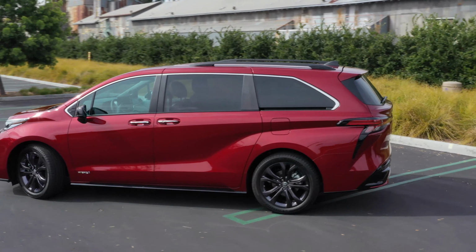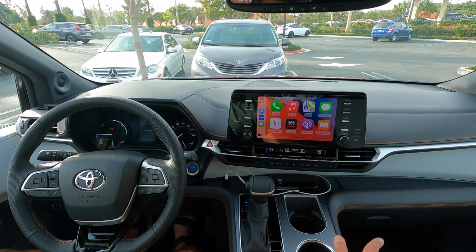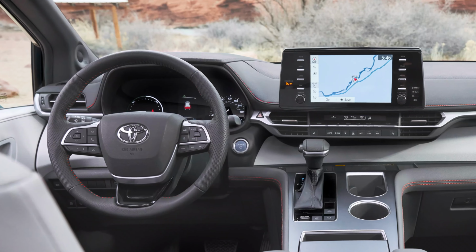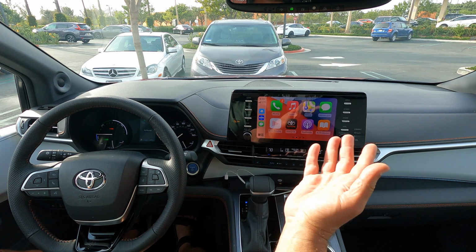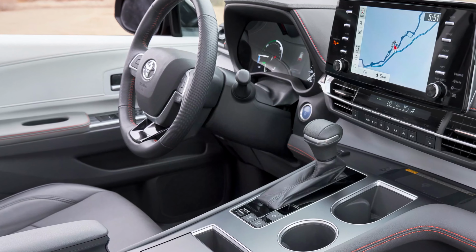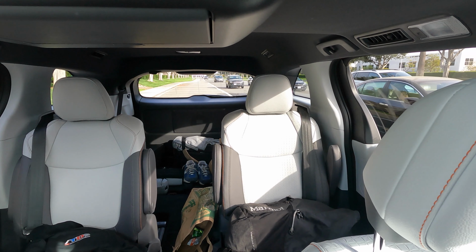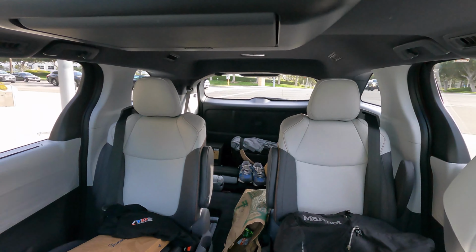You have 4 cup holders, a ton of storage space, USBs everywhere, lots of cubbies. You have your key wireless charger, of course, Apple CarPlay, Android Auto. Still have analog gauges, which I like. Just a pleasant place to be. Lots of room for everything. We won't even get into the back seats, the second and third row seats, which are extremely flexible.